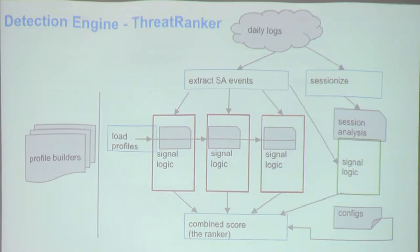And we have a bunch of behavior-to-signal translation engines that translate the action data into different signals. And these signals would have a more concise indication of whether this user is doing something just legitimate or malicious.